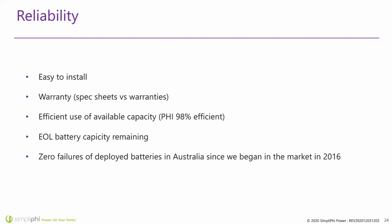Can we still use the battery, or do we have to replace the system? And something I'm just really proud of: we've had some great installers we've got to work with throughout Australia, some great distributors, and we've had 0 failures of deployed batteries in Australia since we began back in early 2016. It's something that we plan to continue, that trend of quality manufacturing and reliable products for your customers, because we know you've built your reputations on good quality work, and we're here to offer you a good quality battery that you can stand behind.